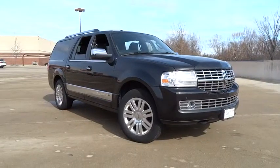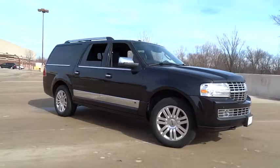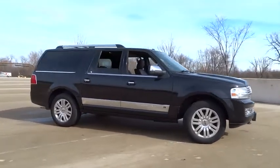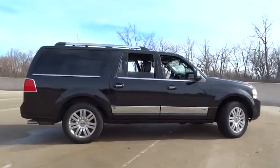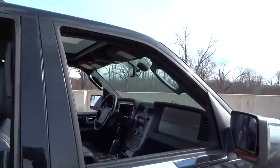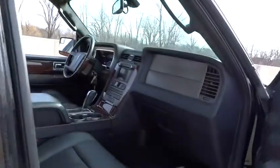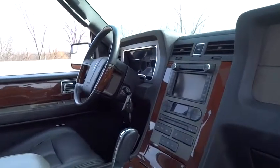The 2013 Navigator L. The Lincoln Navigator L comes in either RWD or AWD options. This large luxury SUV offers a longer wheelbase than the standard Navigator. With the extra length, carrying a large group in extreme comfort or loads of cargo is no problem at all. This vehicle has less than 90,000 miles.